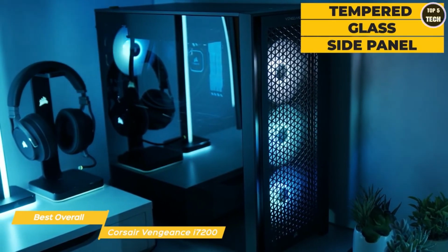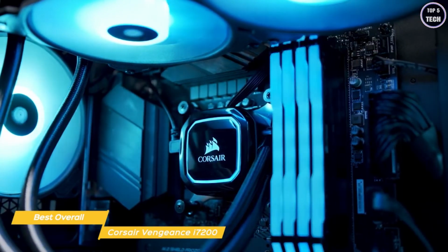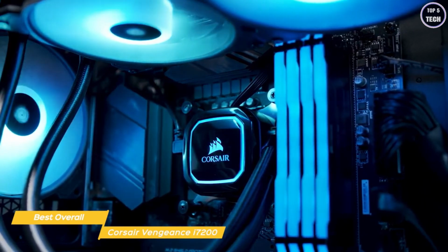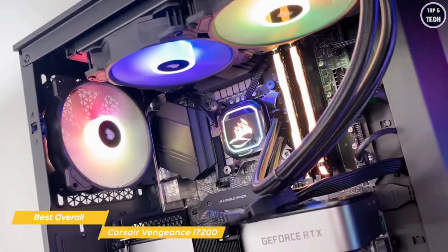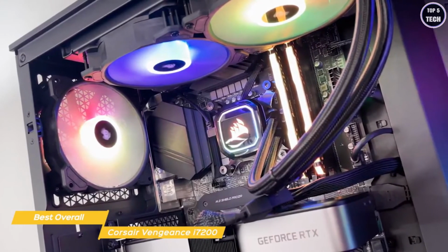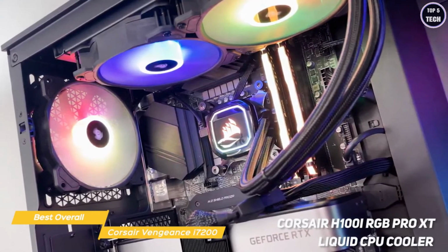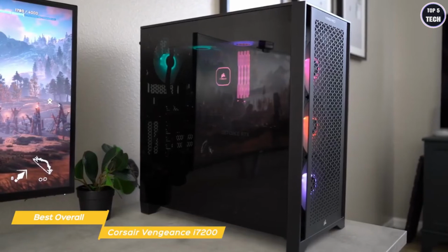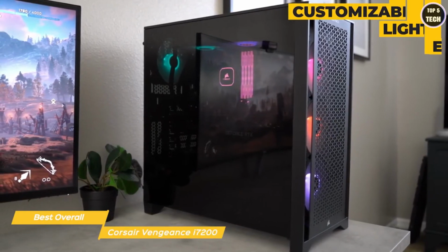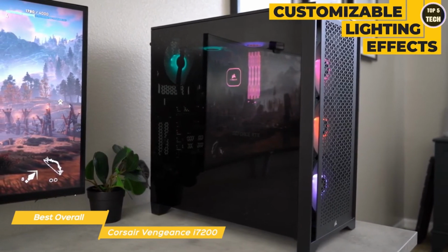The Vengeance i7200 is a mid-tower 4K gaming desktop that has a spacious case that's outfitted with a tempered glass side panel that reveals 6 Corsair RGB Pro 120mm fans for optimal cooling. 3 of the fans are visible behind the front panel, which pulls off for easy dust cleaning. Another serves as a rear exhaust, while the remaining 2 are placed at the top-mounted 240mm radiator of the Corsair H100i RGB Pro XT liquid CPU cooler and includes a pull-off dust filter. In addition to keeping the case cool, the fans also have customizable lighting effects that can be selected and created in the Corsair iQ app.